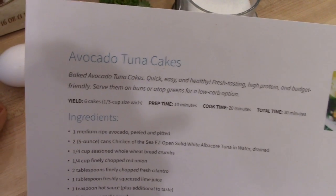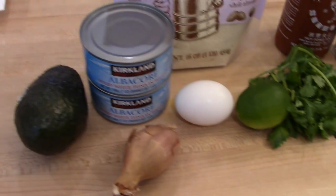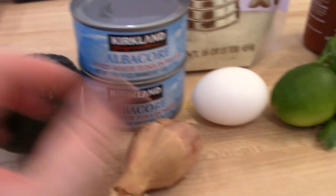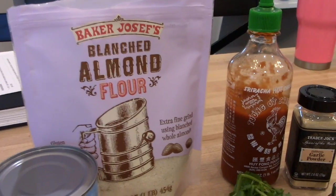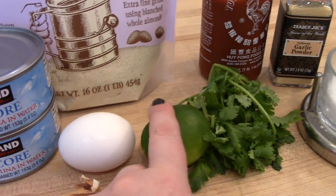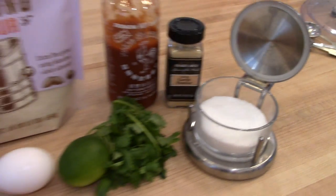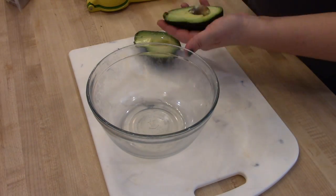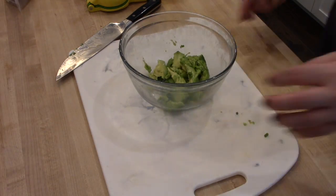Okay, so the next thing I'm going to prep is some tuna avocado cakes. This is from wellplated.com. I actually got this idea from Shelly of Shelly's Home Life. So for this recipe, you're going to need an avocado, 2 cans of tuna, 1 shallot or red onion, some almond flour, an egg, some lime juice, some chopped cilantro, hot sauce, some garlic powder, and some salt. Now, the difference between the original recipe and this one is that I'm using almond flour in place of the breadcrumbs, which worked out just fine.